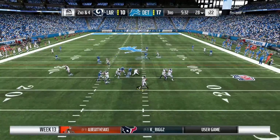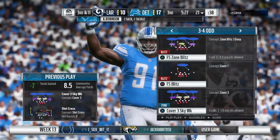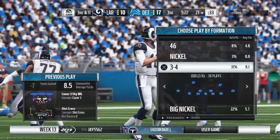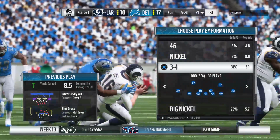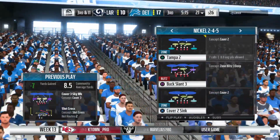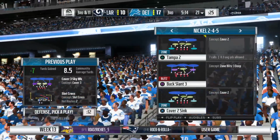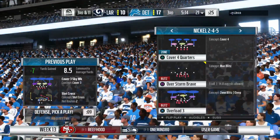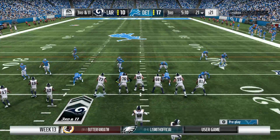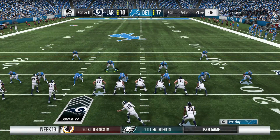On second down, here's Goff, and he's going to be taken down. Goff is sacked. Sean Robinson in there to drop him for his 5th sack of the year. So Goff, he'll try to refocus after the sack. The Rams now set up with a tough one, a 3rd and long.